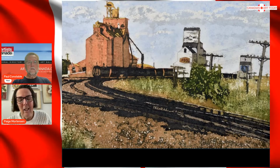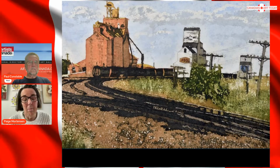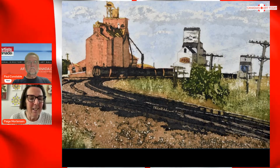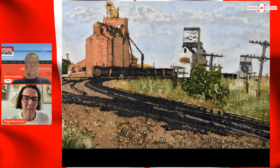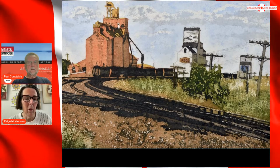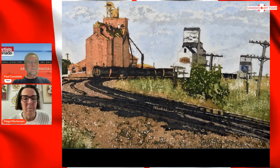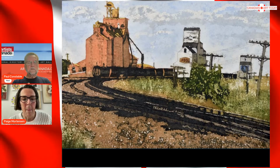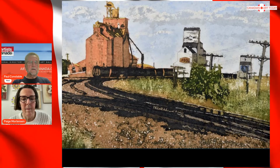Yeah. And like you were saying about the old farm buildings, the grasses are growing around things and the trees growing there, and it's just sort of part of the landscape. It just feels like it belongs there. Feels like nature's reclaiming what we've done a little bit when you see the grasses now growing right up against the rails.